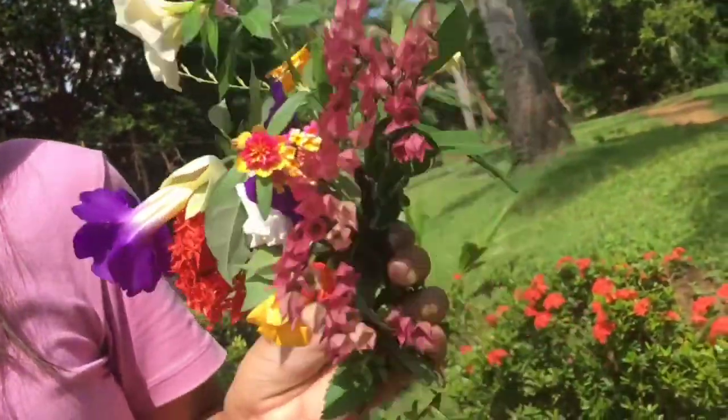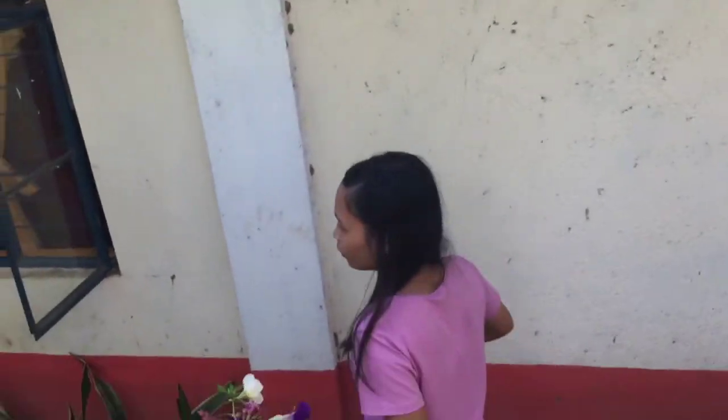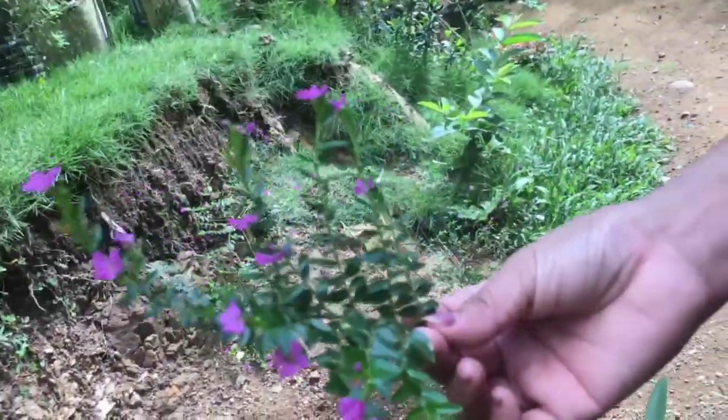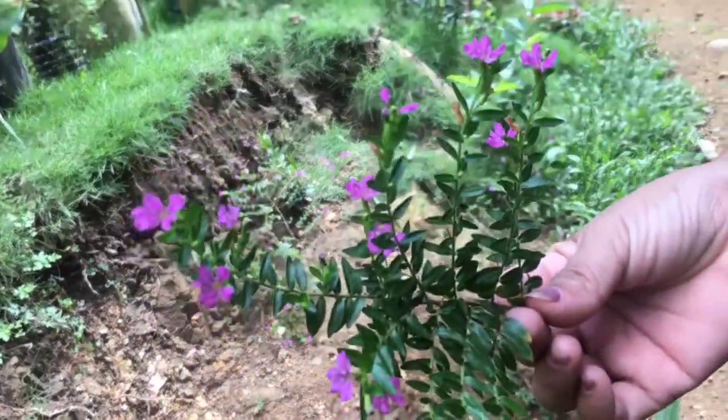Look at this one. It's very cute. Wow. Okay. What else? No more. What's the color of this? What's the name of this? I don't know. It has a very cute flower.